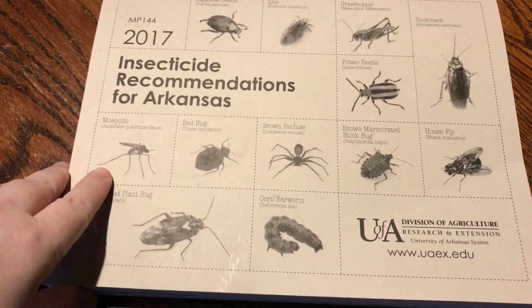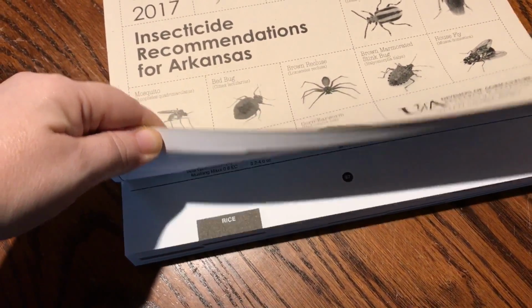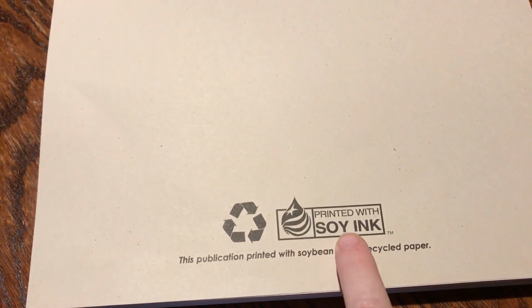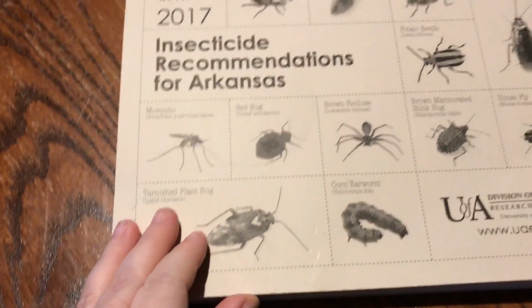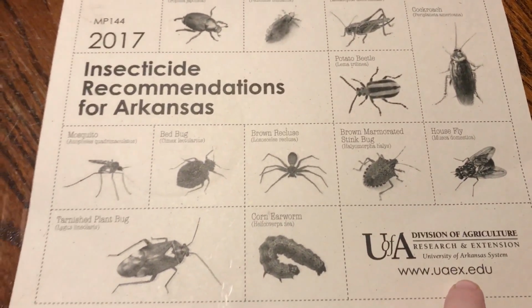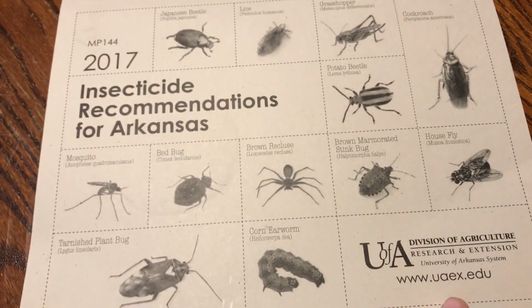But I found this book, and it is relatively thick. I don't know if you live in Arkansas, but I got this at a ranch supply store. And here's the company if you want to look up or Google this book. It was printed by Soy Ink, which may just be the printing company. You can also try to find it through the Division of Agriculture and go to this website. I bet you could get a free copy.